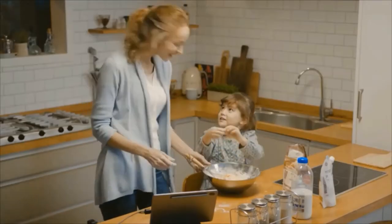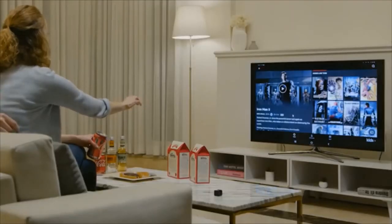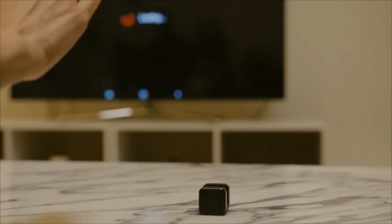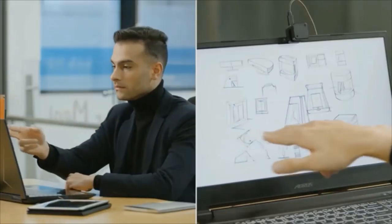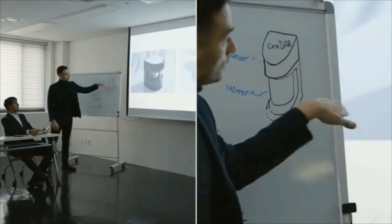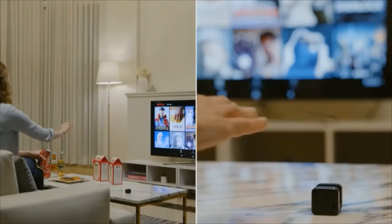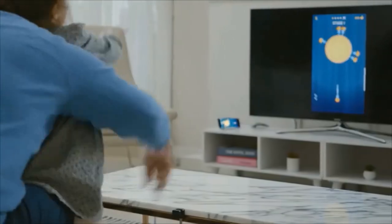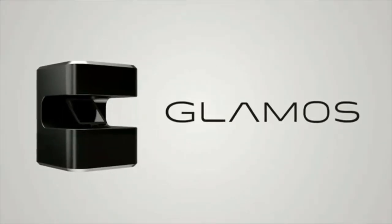GLAMOS comes to the rescue when your hands are messy and you need to swipe through your recipe. Or when you wish you could just browse with your hands without touching the remote. Explore the seamless possibilities of GLAMOS and bring your devices to life. Anywhere you want, with all kinds of devices. Experience a whole new level of comfort, convenience, and fun. The choice is yours. GLAMOS.